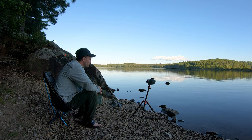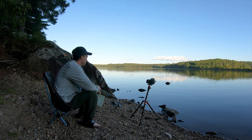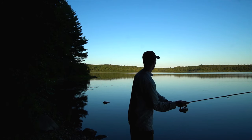I decided to make it this way so that I could rest up after my travel day and I didn't have to worry about rushing home while I was tired. So now I can get a good night's sleep here and then I'll be able to head home. Looks like that's gonna be it for today. I'll see you tomorrow morning for the short paddle out.